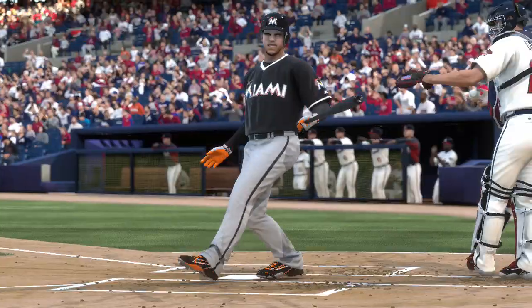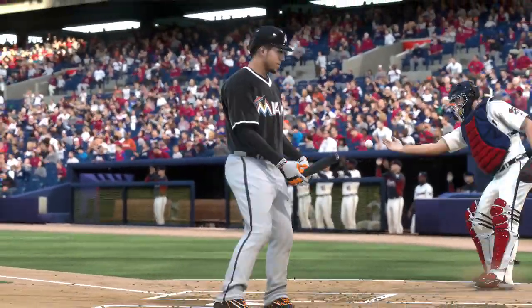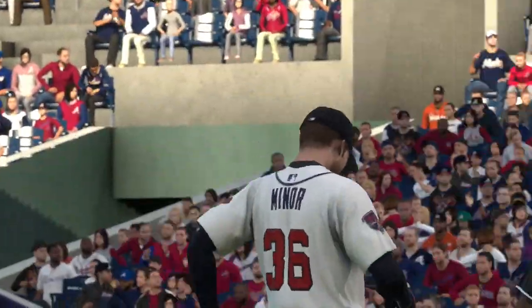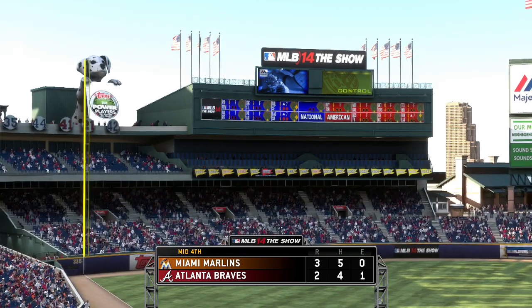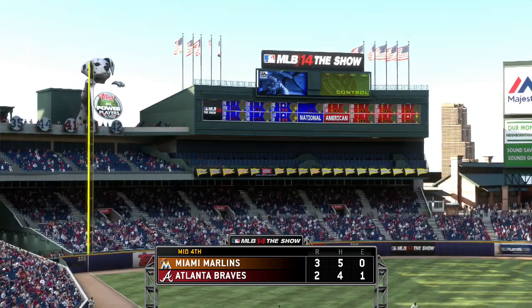And a good fastball swung on and missed for strike three, and the inning is over. Marlins forced to settle for one. To the bottom of inning number 4 we go. It's the Marlins 3 and the Braves 2.